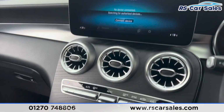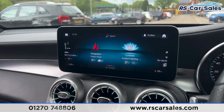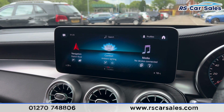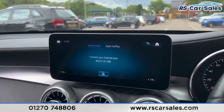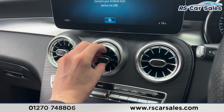We have the phone connectivity as well for phone calls. Then if we go onto the main menu, you'll also find we have the other options. So we do have the ambient lighting, plenty of colours to go through, looks really nice at night time. We have the media options, we also have the apps just here, which if we go onto the smartphone, you find Android Auto and Apple CarPlay. Further down, you'll find we have the vents with the ambient lighting inside of there.